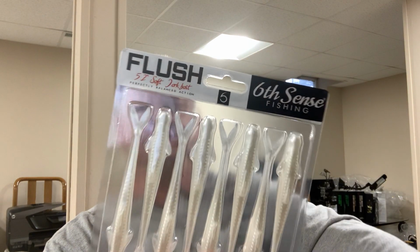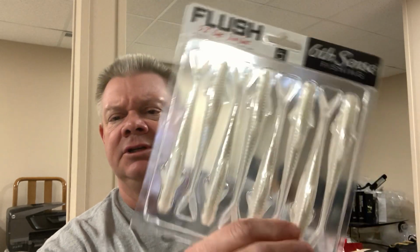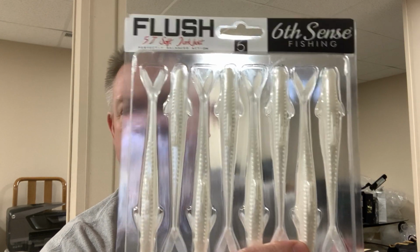They have come out now with a bigger swim bait. They've come out with a fluke style bait. And the fluke is, was that 5.7 or 5.2? But there's the fluke. Now, I haven't opened these up yet. Let me see if I can do this without messing the pack up too much and it's falling out on me while I'm trying to transport it.